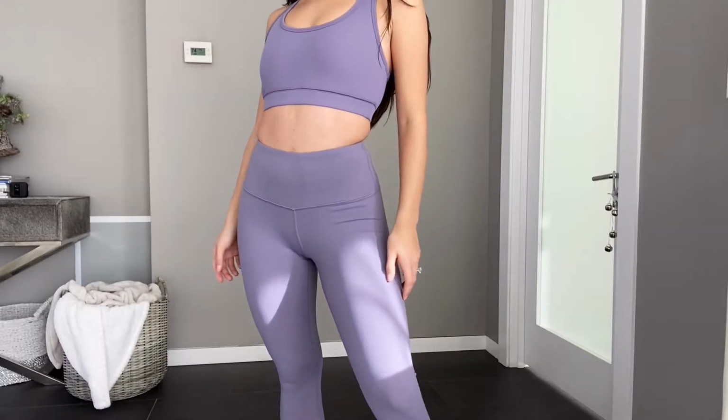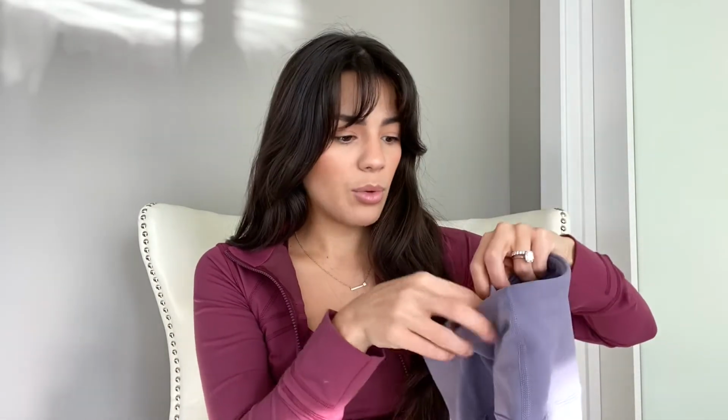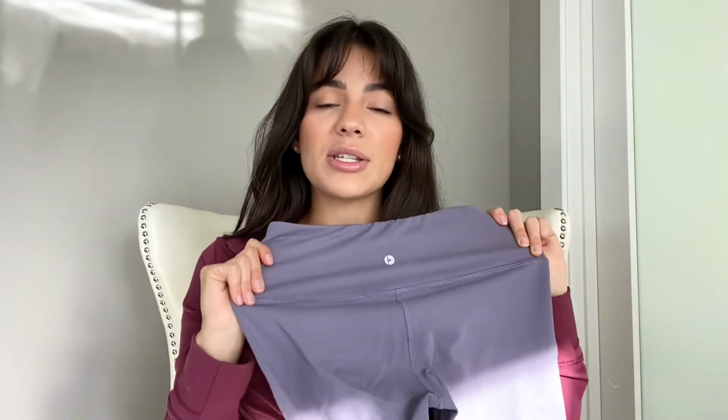I still love these. They're still super high-waisted and comfortable. These ones have the pocket in the front. So this is the back, the front here, which is still really nice to have. I love a good pocket. I just love the color on this so much that the material doesn't bother me that much. And this one I got in a size extra small, and the top is in a small as well.